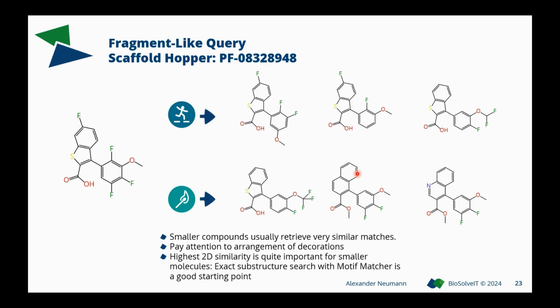The first one is from Pfizer, a cute compound, and I'm just showing the results that I really liked from each mode. What you can see here is that we actually get a lot of similar compounds. You have to be careful about the placement of the decorations, especially in the scaffold hopper, because it's agnostic towards that. So be careful whether it really matches your needs. But in total, I would say it's a smaller compound. Smaller compounds are very nicely covered. Anything lower than 400 Dalton, you have a very, very good chance to find the exact same hits or very, very similar compounds that you can work with.